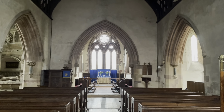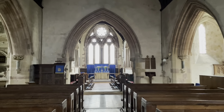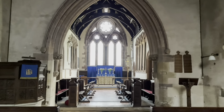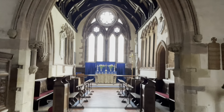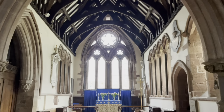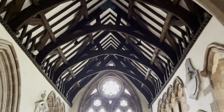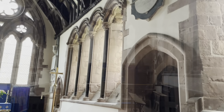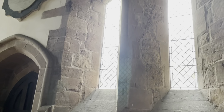St Mary's Parish Church in Acton Burnell, interior. Commissioned to be built by Robert Burnell and built between the years of 1275 and 1280 in red Shropshire sandstone. This fantastic vaulted ceiling done in the late 1500s. See the red sandstone on display.